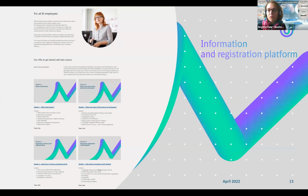For all the Boehringer Ingelheim employees, we have of course created an information and registration platform, where they can get an overview of the offerings and how to register. I think it is also quite important that there's transparency around these offerings.